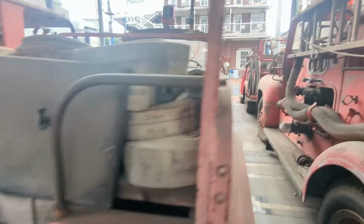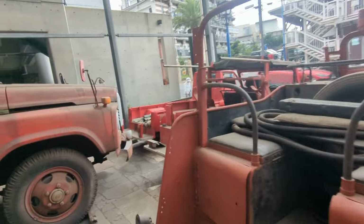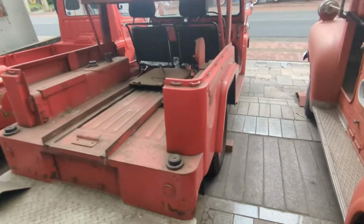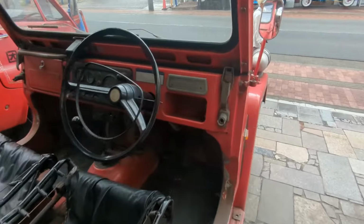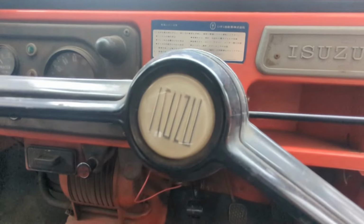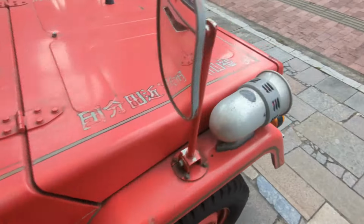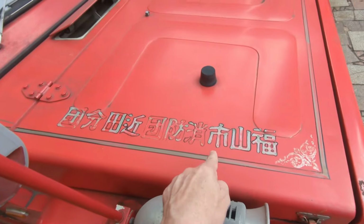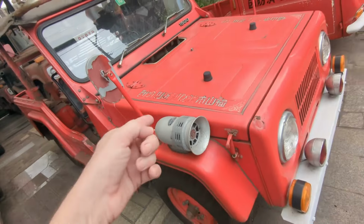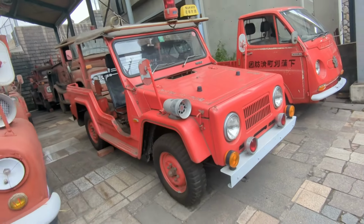Yeah. I just want to see, in particular, the Isuzu up the front here, and the one next to it. I think the one next to it's a little Toyota. Anyway, this is my first time to see this. It's an Isuzu. Of course, related to the Statesman, the HQ Statesman, for reasons. Fukuyama City, Shobo. I can't read the kanji. It's a fire station from Fukuyama City, is what it is.